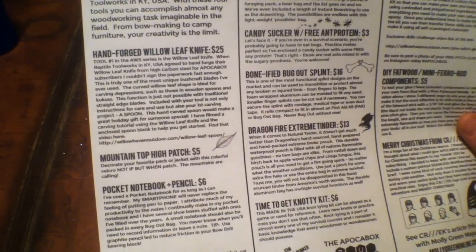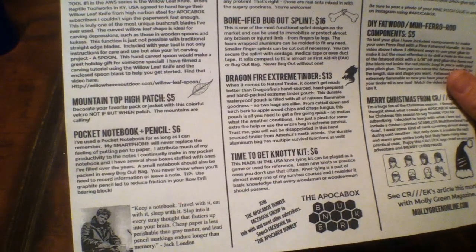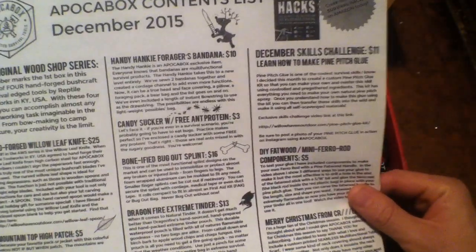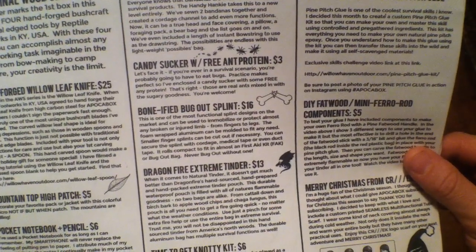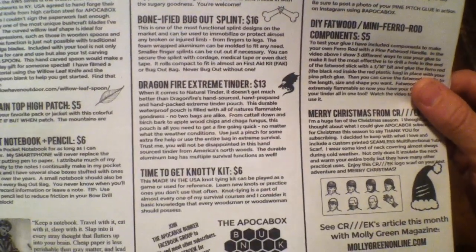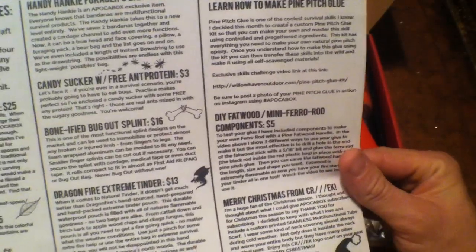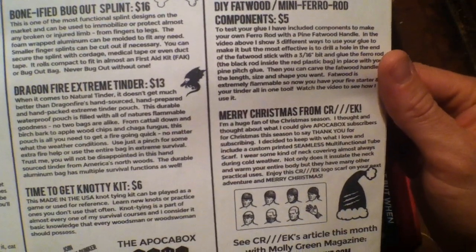Let's see what we've got here. We've got Mountaintop, High Patch, and we'll go over all this stuff one by one. I just want to skim this list real quick so that you can pause this and go back to it and read it later more in depth. Alright, I'm going to lay this to the side for the moment, and let's see what all we've got in here.